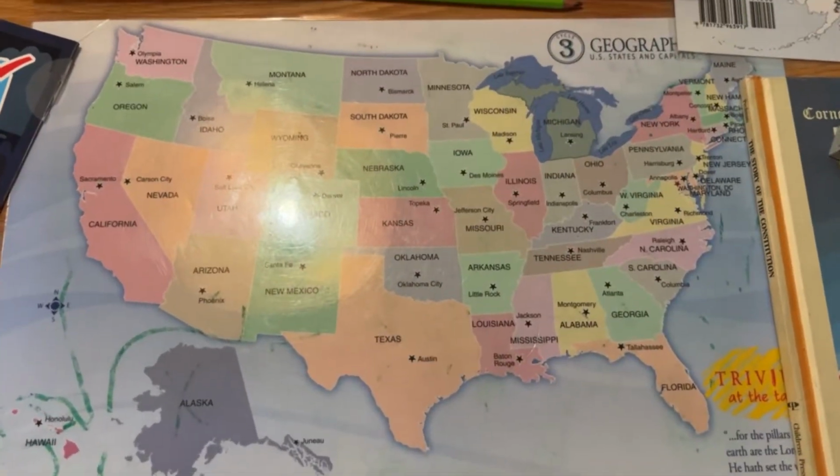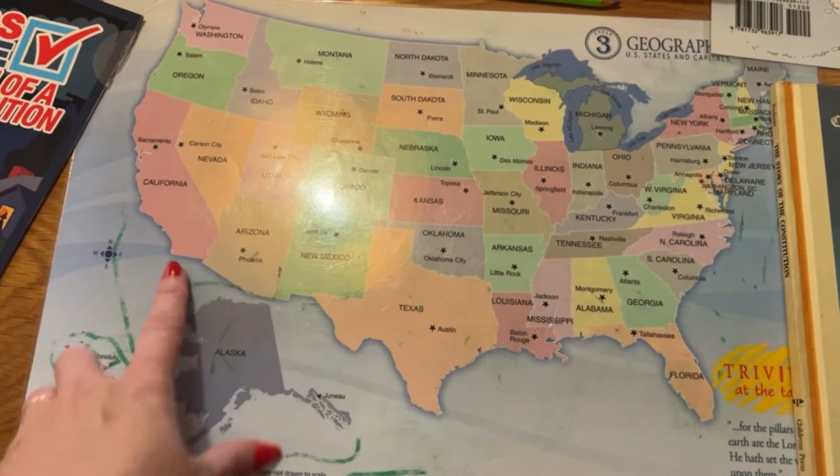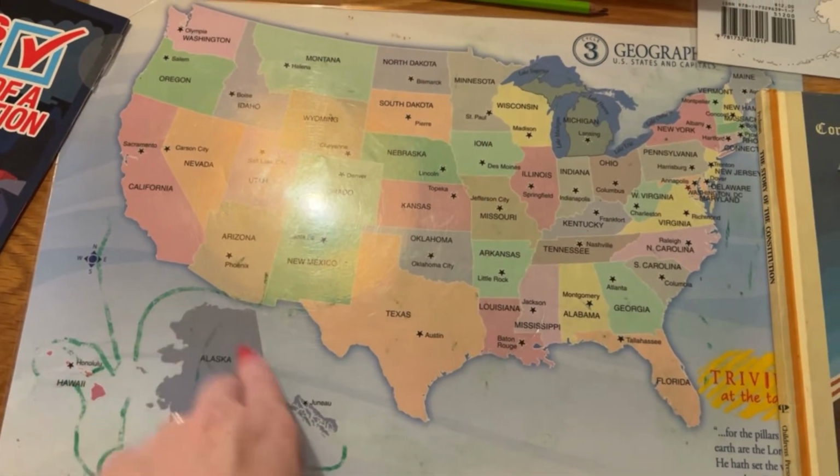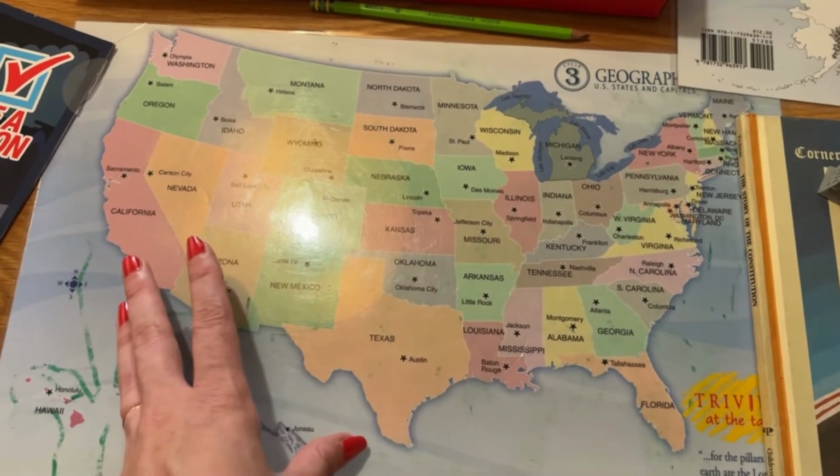Next, we busted out our Classical Conversations Geography 3 placemats. And yes, we do have some permanent marks on here. But we did this along with the States and Capitals song, and it was very fun.